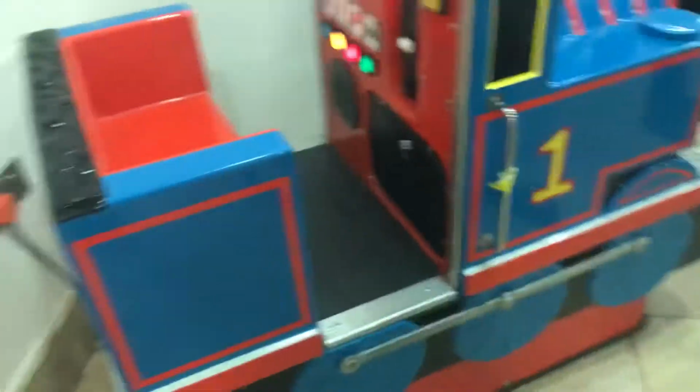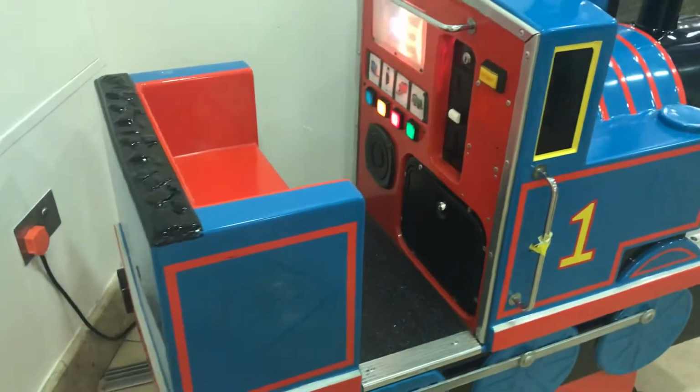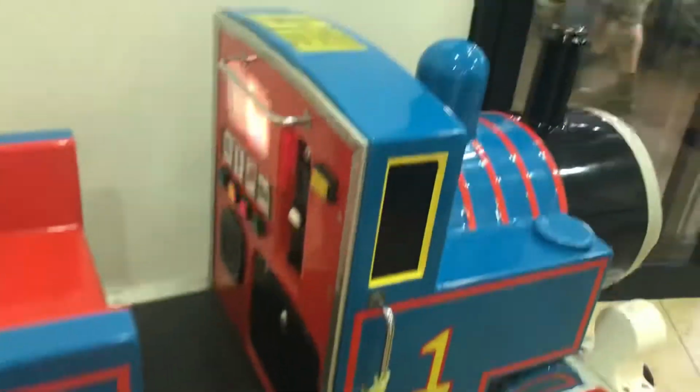So yeah, made by Archie Mitchell in 1995 under the license from Tom Kiss Entertainment. There's a Postman Pat over there.